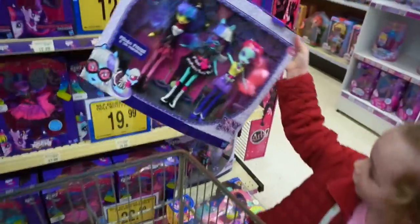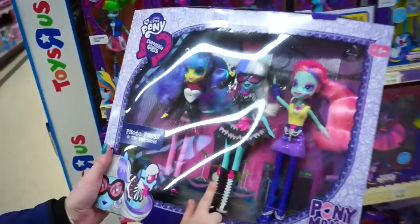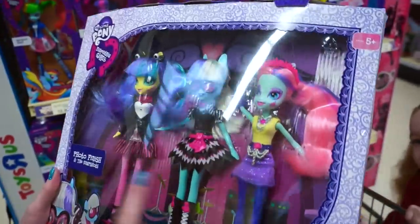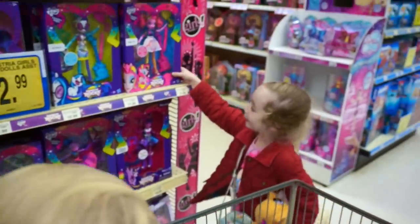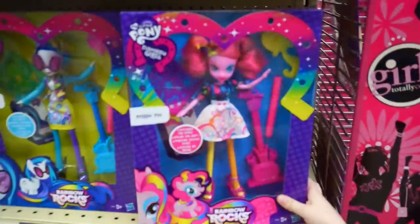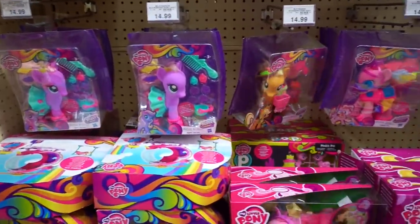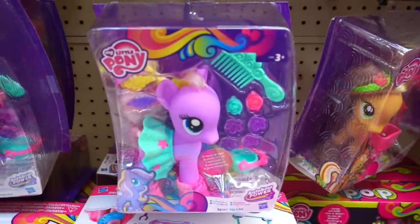Look at this. Is that the photo finish one? Yeah. Let's have a look. I think that is. Oh, and the snapshots. Photo finish and the snapshots. There's photo finish in the middle, and then the snapshots. That's quite cool. Look at this cool Pinkie Pie, but it's Rainbow Rocks. Is it the Rainbow Rocks one? Yeah, look at her. That's cool. Look at her hair. Let's see what's new in the pony village. Oh, that's new. I haven't seen that. Or that. Or that one. Oh, look, there's Applejack, there's Fluttershy.